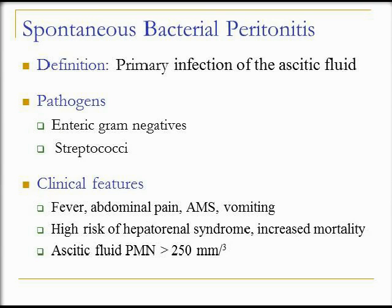And really the diagnostic criteria is based on the white blood cell count and the ascitic fluid. So as long as that's above 250 neutrophils, that buys you a diagnosis of SBP, even if the patient has no other signs or symptoms of infection. The main pathogens we worry about in SBP are our typical enteric gram-negative organisms like E. coli, maybe some streptococci in there as well.